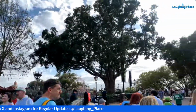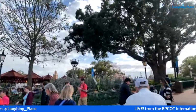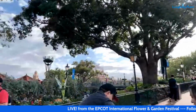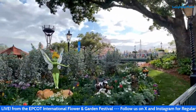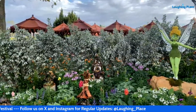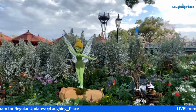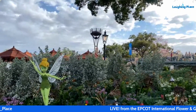It's been really windy today, so of course I just have that little gopher stuck in my head. First the wind, now this. Help! And then over here we've got a wonderful little Tinkerbell display with some of the little tiny homes of Pixie Hollow with Tinkerbell herself. She's a lot bigger than her house though, so that's kind of interesting.